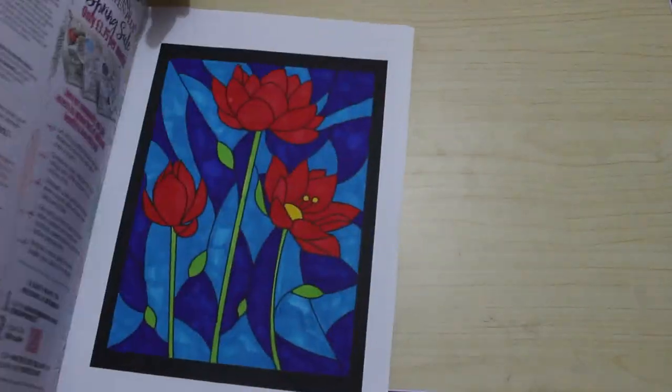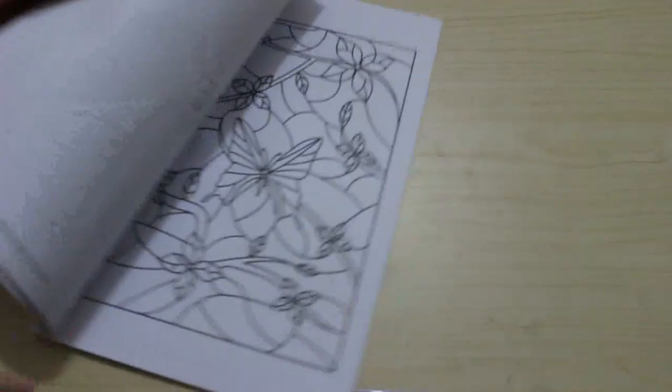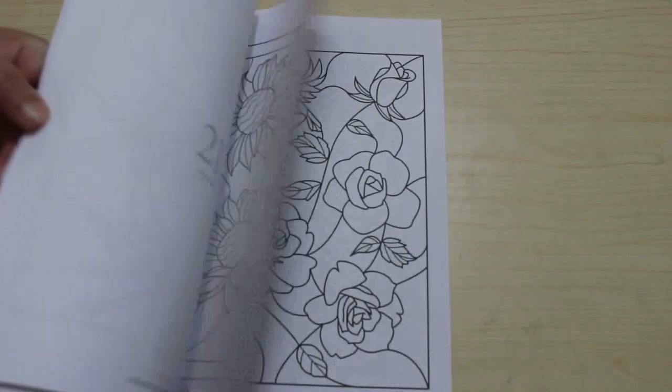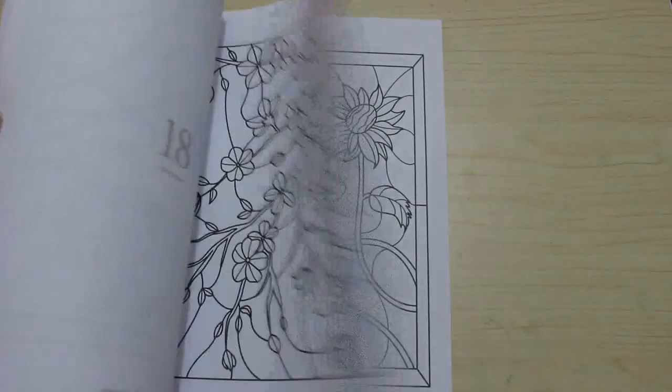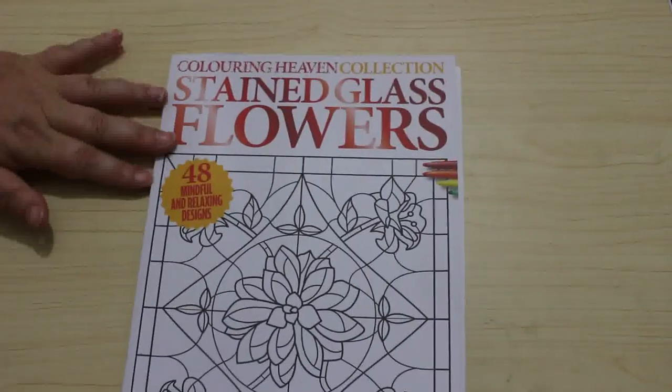Stained Glass Flowers. I've done one in here. You've seen this before, but I haven't hauled it. Again, it's a Colour in Heaven Collection rather than the main specials, which I have on subscription. But I like colouring patterns and things like that, so why not?